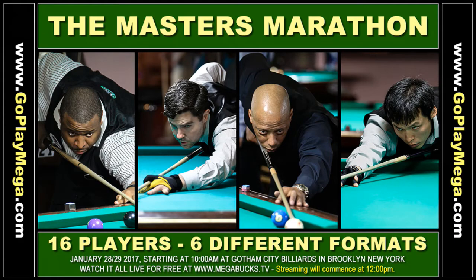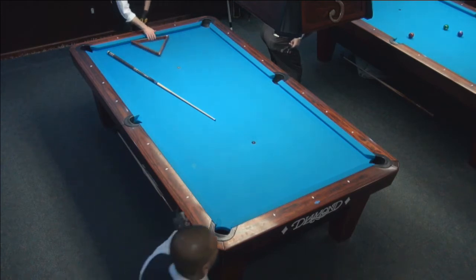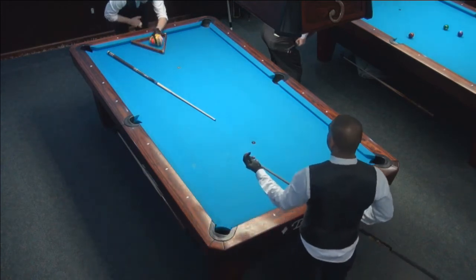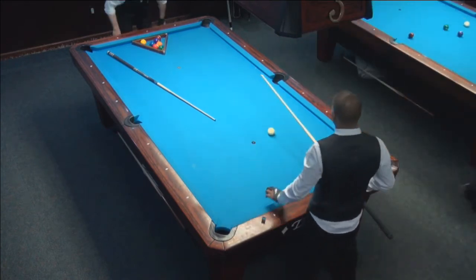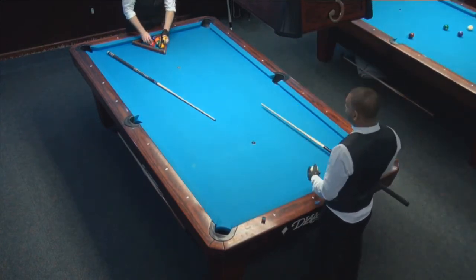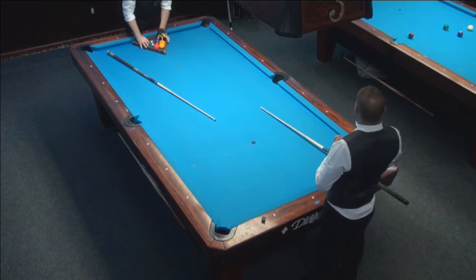In the booth here with me, I have Libby. Libby, what do you think so far? Joshua just wrapped up the first round versus Mike Jackson, a score of 30-18. That was pretty fast. Yeah, it was. I wasn't expecting anyone to finish this soon, to be honest. I didn't expect that either.